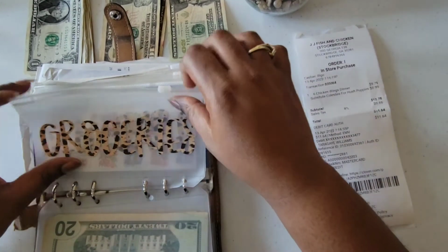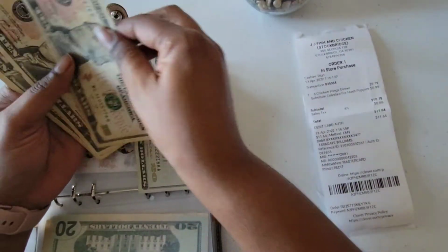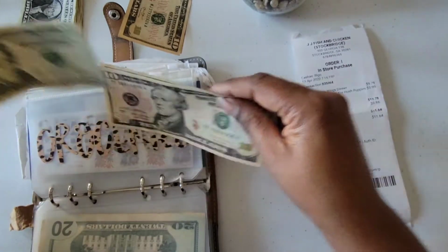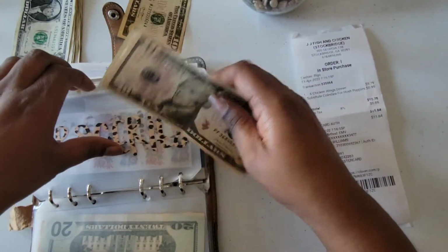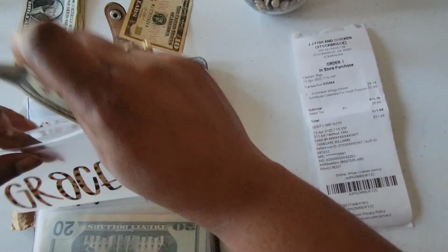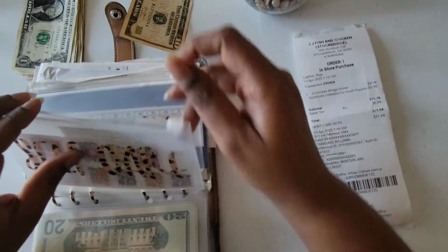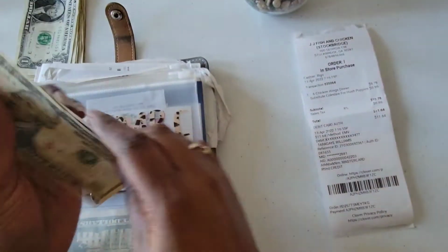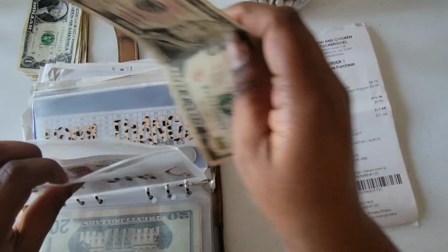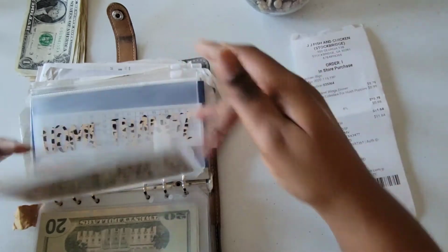And then groceries is going to get 20, 30, 40. Maybe I could eat out of here too, because I kind of already have groceries. Self-care is getting 20, which I usually try and stock up and save up to get my pedicures and my eyebrows shaped. Just needs a little shaping.